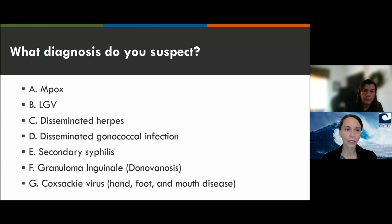Okay, so our last audience question, what diagnosis do you all suspect here? Is this Mpox? Again, is this LGV? Is it disseminated herpes? Is it disseminated gonorrhea? Is it secondary syphilis again? Is it granuloma inguinale? Or is it Coxsackie virus or hand, foot, and mouth disease?